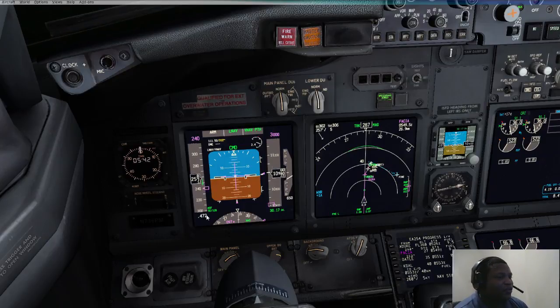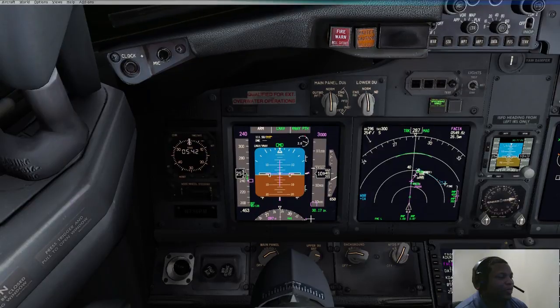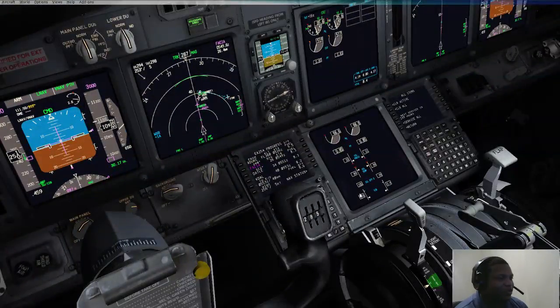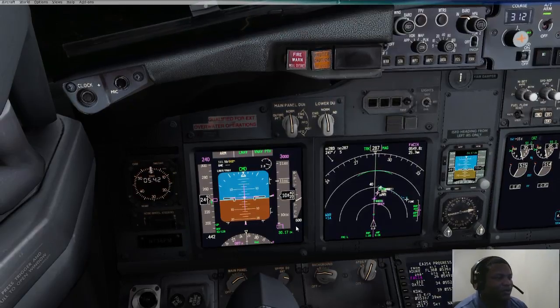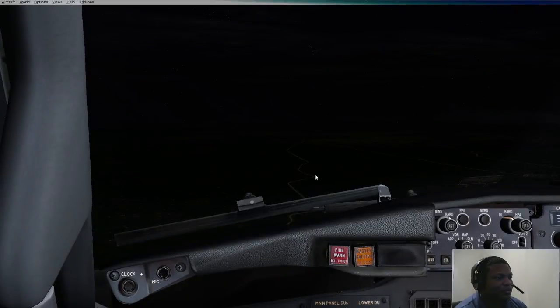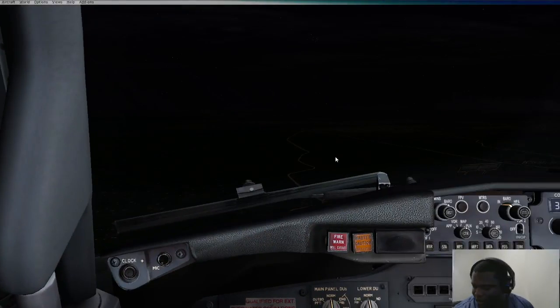So we're passing through 250. Right now I got my speed brakes on as well to help us start slowing down. We're at about 240, so we can go ahead and get off the speed brakes there as we start coming over the Dallas metro area.